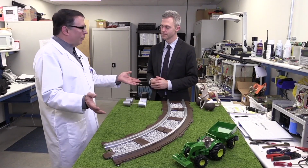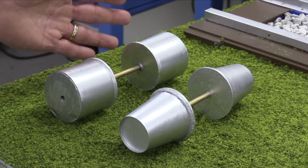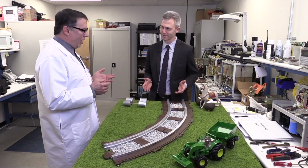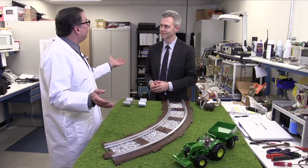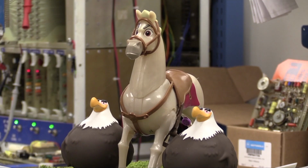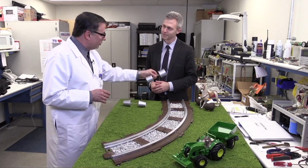Administrator, here we have a mock-up of train tracks, and I have two wheel sets, one with flat-shaped wheels, one with cone-shaped wheels. Professor Verne, have you been playing with toys? No, Administrator. My use of toys is strictly for scientific purposes. Of course it is. Anyway, as our three independent judges will attest, observe the effect when I place the wheel set with the flat wheels on the train tracks.